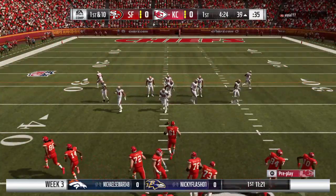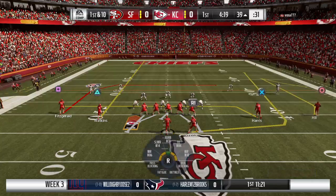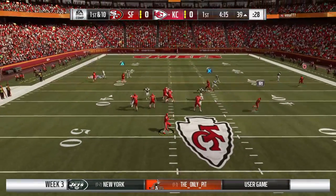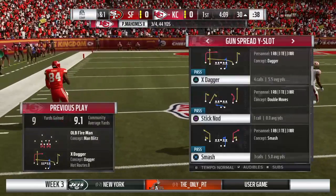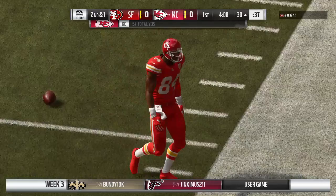So from inside Niner territory now, this is 1st and 10 at the 39-yard line. Throwing on first down is Mahomes. He gets it complete to Harris. And he works it to the 30-yard line here, right at the 30. Give him 9 there on the first down completion.